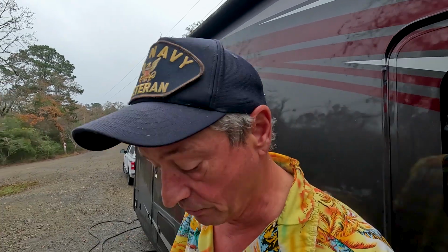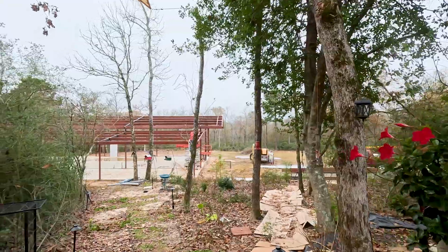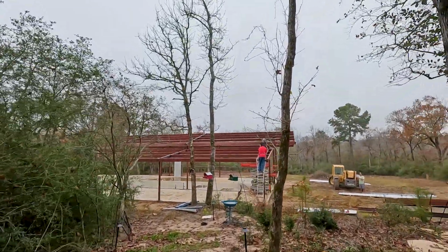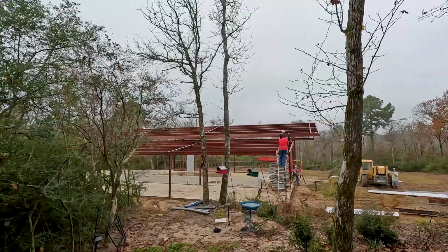Well, Monday was a wash. Apparently the framing crew was a little further ahead than expected, and the siding panels didn't arrive. The metal siding panels didn't arrive until Tuesday, today. So we have a crew. They're gonna put up some roofing.